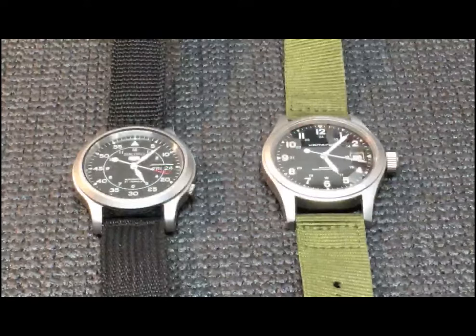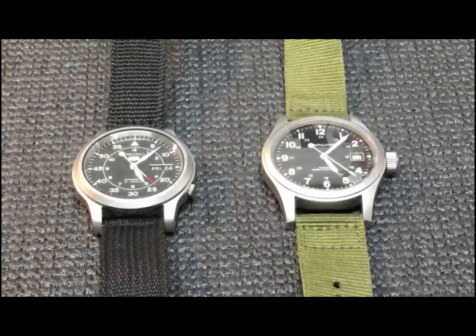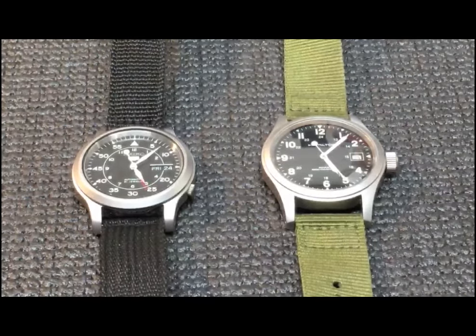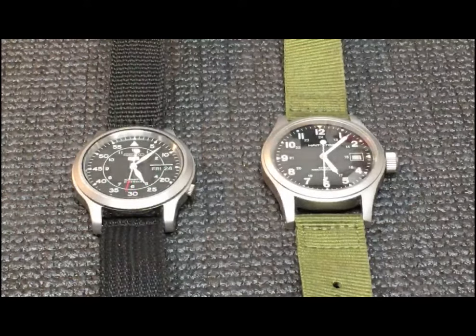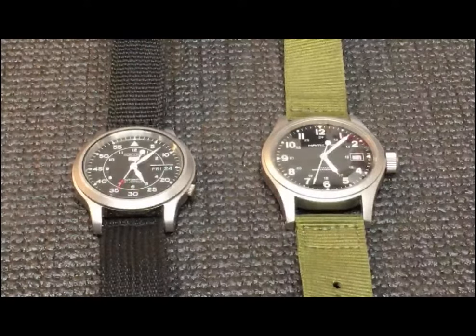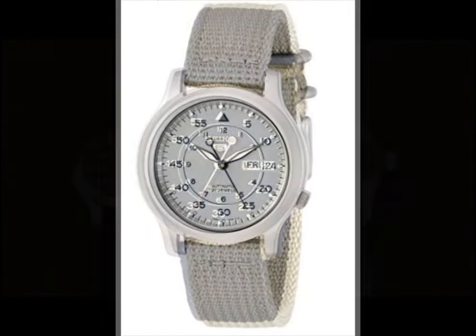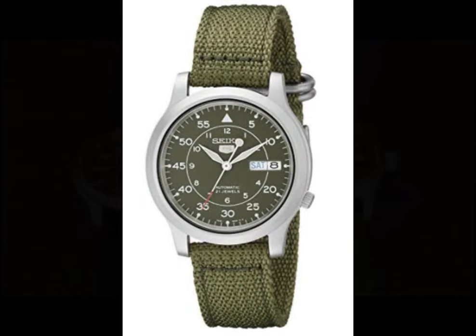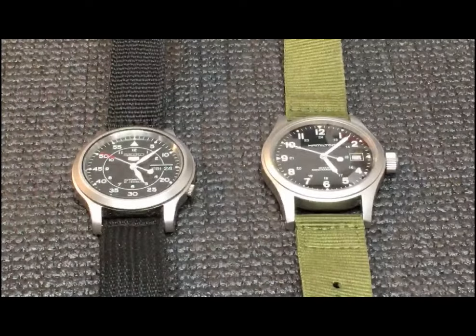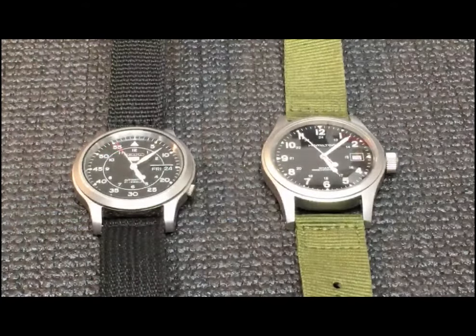So, what do I like about the Seiko? Well, I didn't mention the price, and that's probably one of the biggest advantages of the Seiko. The street price of the Seiko is about $60, maybe even less, depending upon what color you get. It comes in 4 different colors. It's got blue, black, beige, and green, I think. So it's $60 street price, and the Hamilton is $250 street price. So it's 4 or 5 times more expensive than the Seiko.